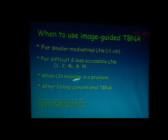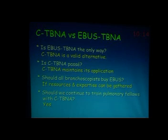When lymph node mobility is a problem, when the patient is breathing, sometimes breathing is so fast that, although you know the best place to puncture during bronchoscopy, the needle deviates. It doesn't go to the right target because of the respiratory motion. So when this is a problem, you can use image-guided TBNA. Or after failing conventional TBNA, you can go and do image-guided TBNA.